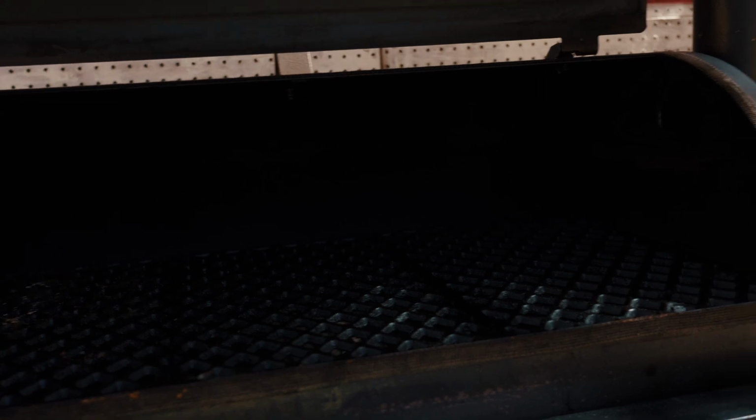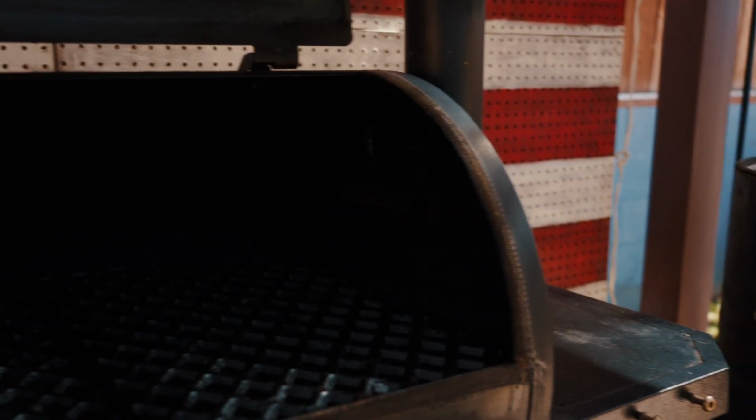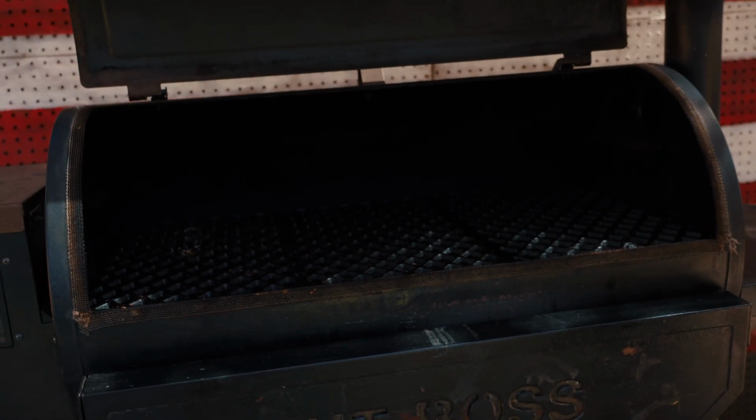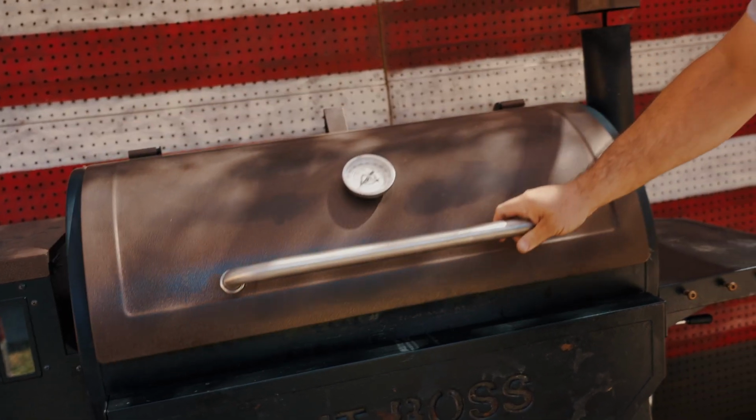But that grill's awesome. It's got a lot of space on it. It lets me do low and slow smoking. It lets me do high temp grilling. It's really flexible. You can even bake on it, and I love using it. And probably that's the one that gets the most use.